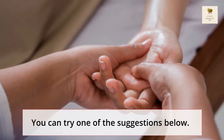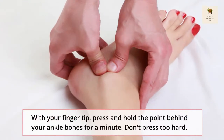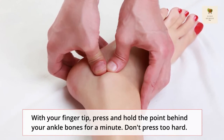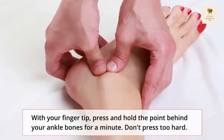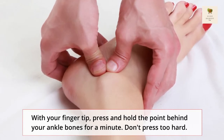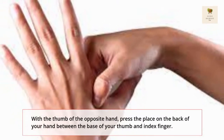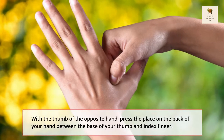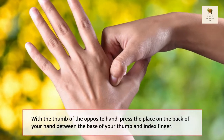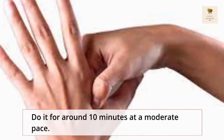You can try one of the suggestions below. With your fingertip, press and hold the point behind your ankle bones for a minute. Don't press too hard. With the thumb of the opposite hand, press the place on the back of your hand, between the base of your thumb and index finger. Do it for around 10 minutes at a moderate pace.